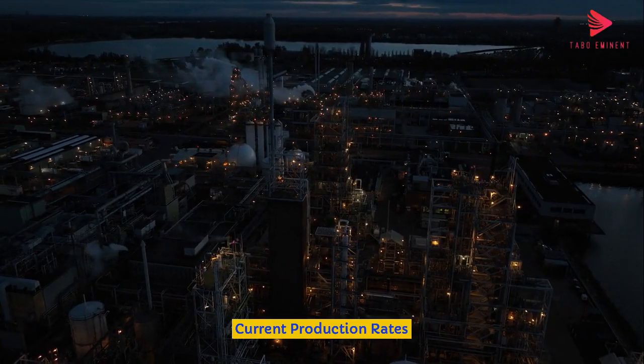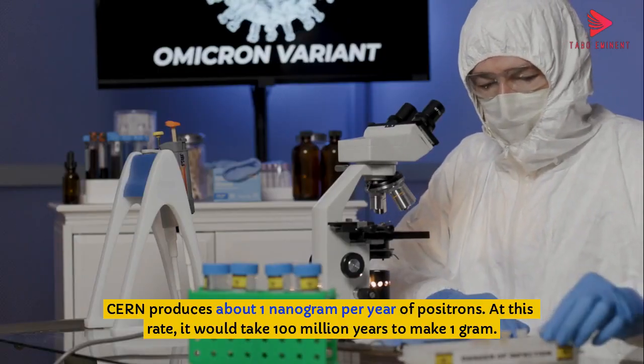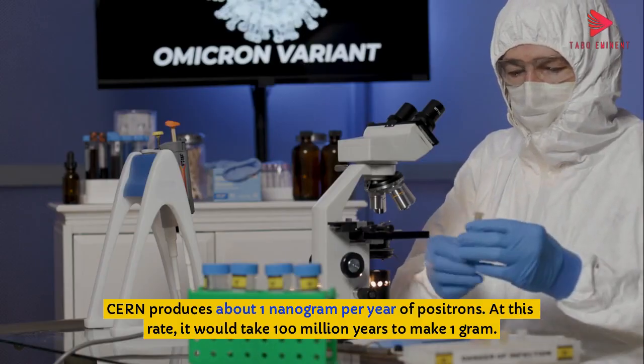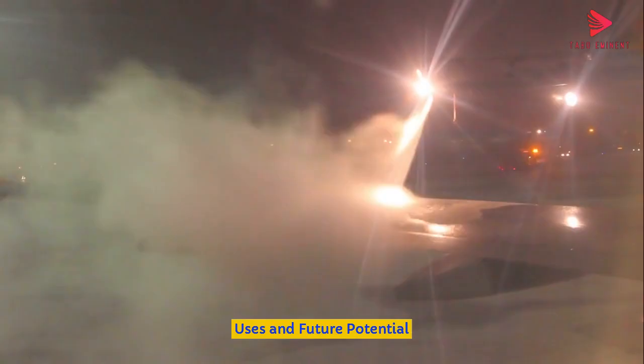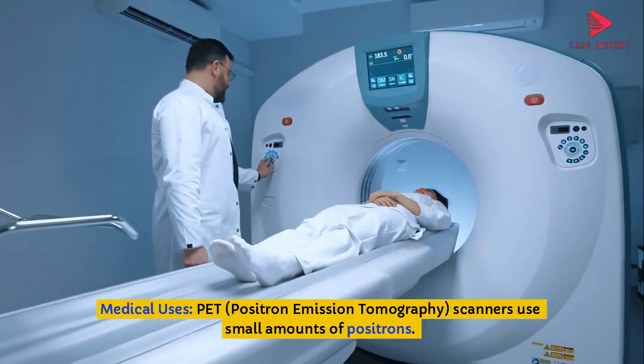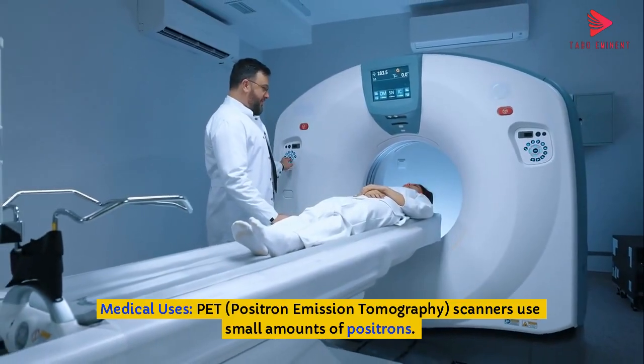Current production rates. CERN produces about 1 nanogram per year of positrons. At this rate, it would take 100 million years to make 1 gram. Uses and future potential. Medical uses: PET, positron emission tomography, scanners use small amounts of positrons.